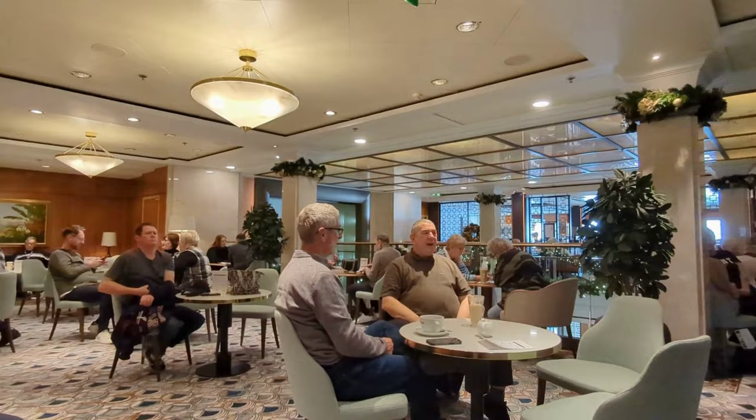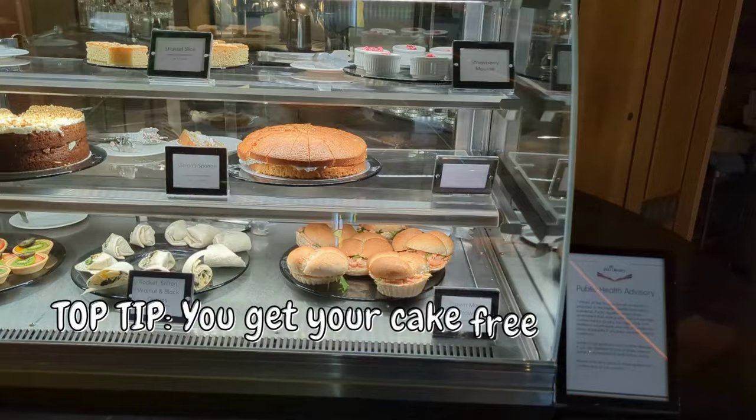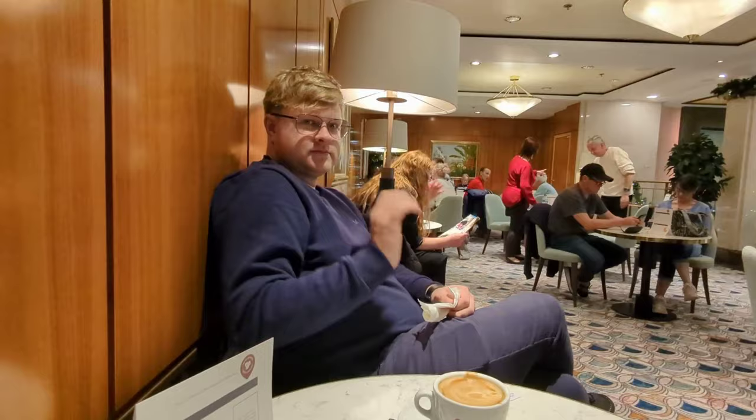But we managed to find a table in the main area, so yeah, we're gonna try out coffee and cake. Our coffee and cake have just arrived. George has got the cheesecake, and I've got the carrot cake, and it's still very busy here at Raffles.